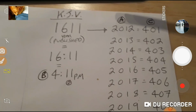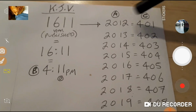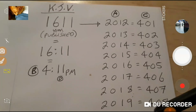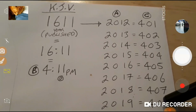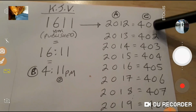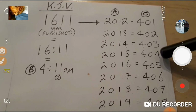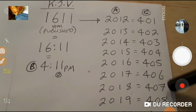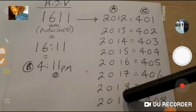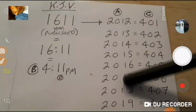Right. You'll notice there then, to that year 2012, that's how many years difference it is, leading all the way up to where we are there, 2019. 2012 was 401 years, 402 years, 403, 404, 5, 6, 7, 8. Makes sense, yeah? Date difference between the year it was published. That's history, that's us now.